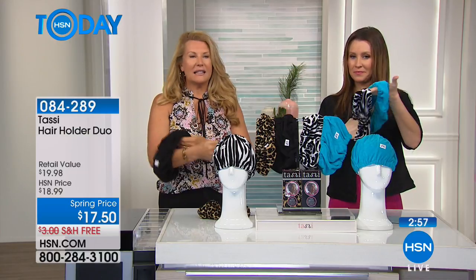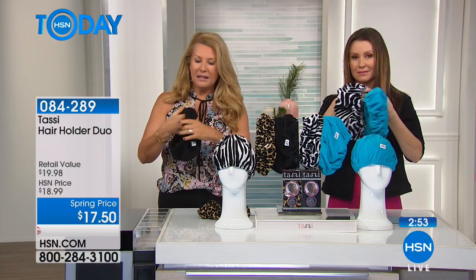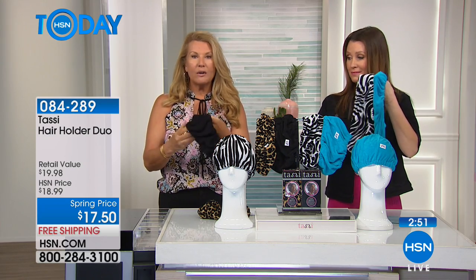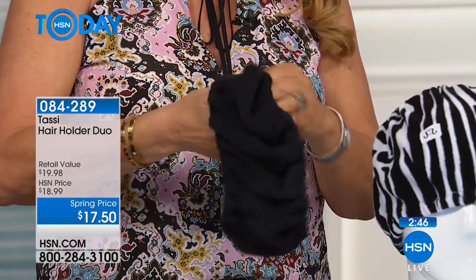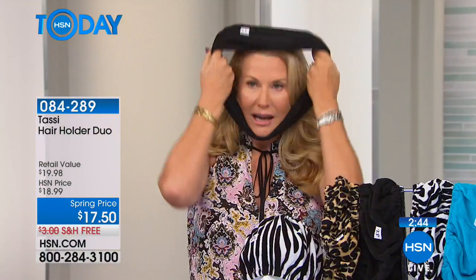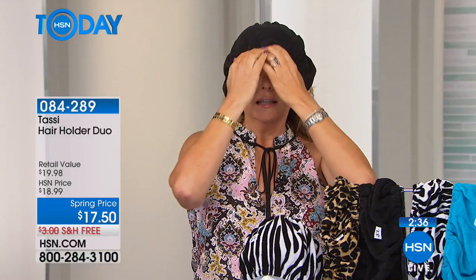This product, Tassie, will take your hair off your face, but it keeps it in place, and here's how it works. Again, the tab is on the back. You're gonna take this and put it to the back of your head. You just slip it over your head like this, and it doesn't matter if you have short, medium, or long hair. This works for every length. Just push it back like that. Stay on, because I want you to see what happens when I take this off.